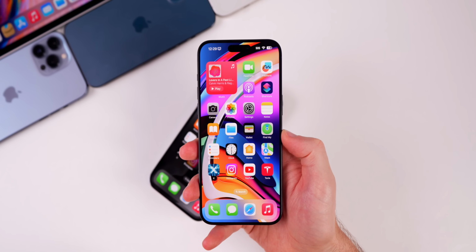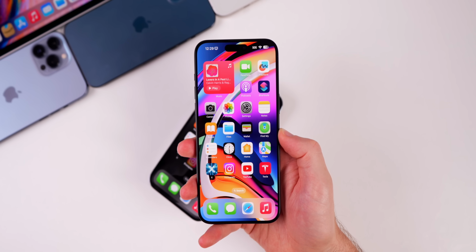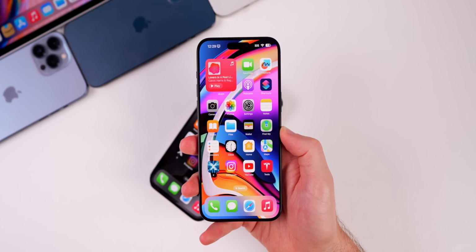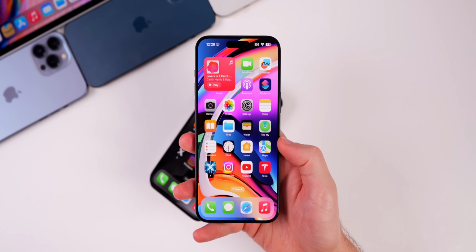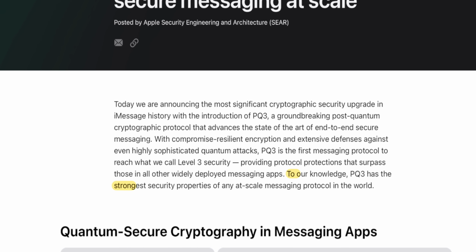So if all that still went over your head, just know that iMessage is about to get a whole lot more secure starting with 17.4. And iMessage was already secure, but now after this update, iMessage has the strongest security properties of any at-scale messaging protocol in the world, and that is from Apple themselves.